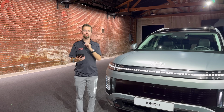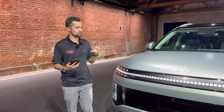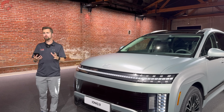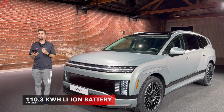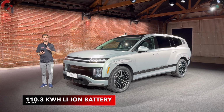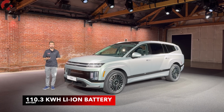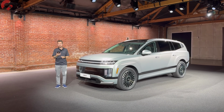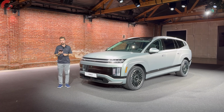I want to make sure I hit you with all the correct specifications because there's a lot to digest here with what is powering this machine. So first of all, we're looking at a 110.3 kilowatt-hour lithium-ion battery pack as the foundation of this. This is part of that eGMP platform, and it does share some things with models such as the Kia EV9. That is a little bit bigger of a battery pack though.